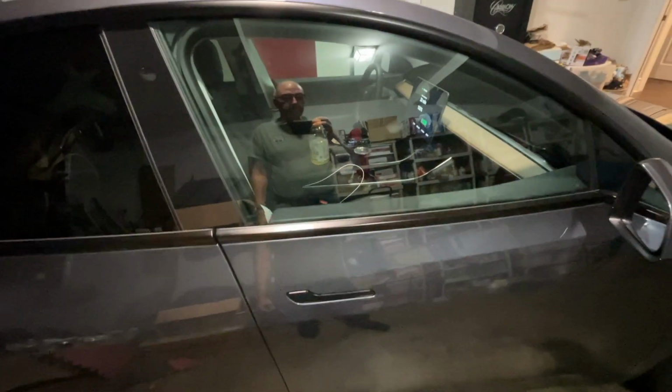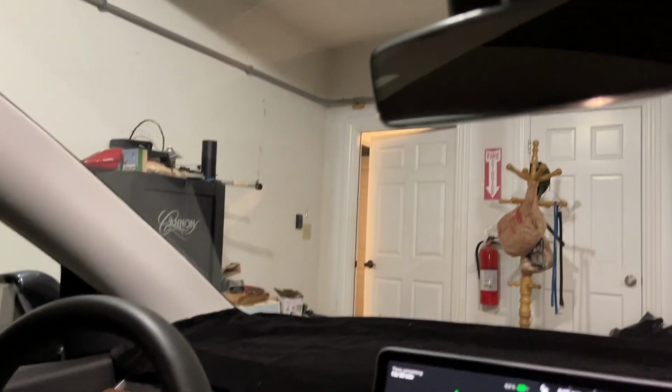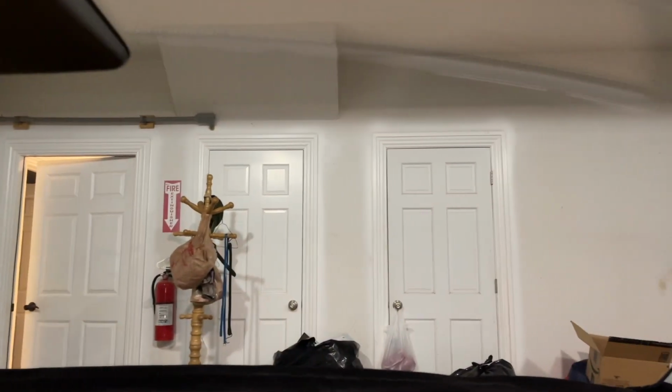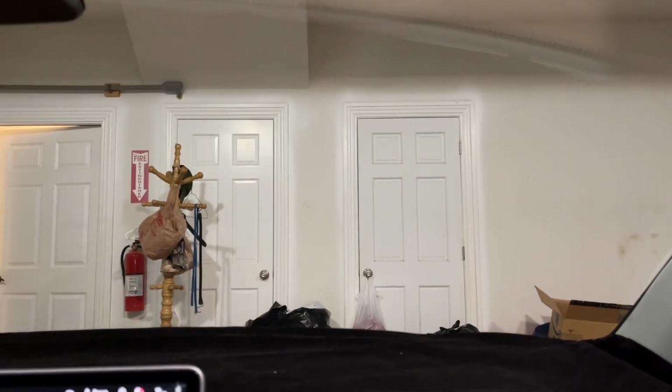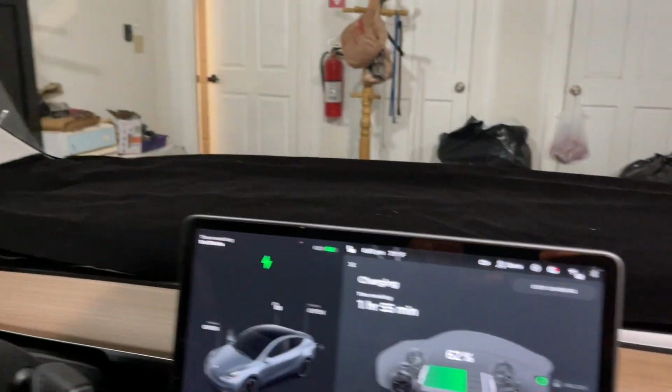So the trip to Costco is just a precursor to see just how much stuff we could stick here in the car. The Model Y is ready to go. I just cleaned the windows. Look at that. Doesn't even look like there's anything there. How about that?